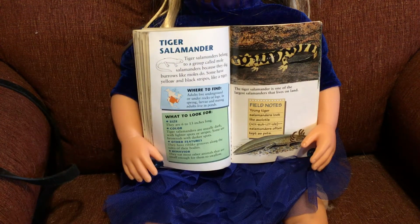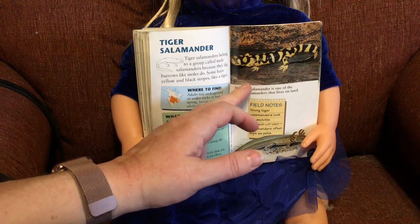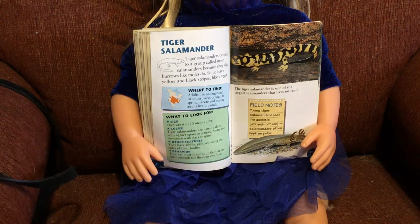They are 6 to 13 inches long, so maybe the size of your hand, maybe a little bit bigger than that. Tiger salamanders are usually dark with light spots or stripes. Some are brownish with dark spots. Other features, they have rib-like grooves along the sides of their bodies. Behavior, they eat mostly other animals that are small enough for them to swallow. They mostly eat bugs and probably tiny fish. The tiger salamander is one of the largest salamanders that lives on land.